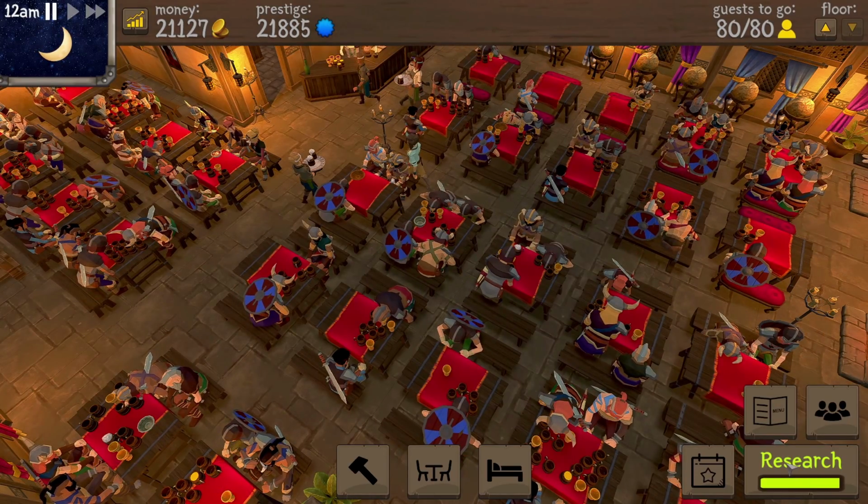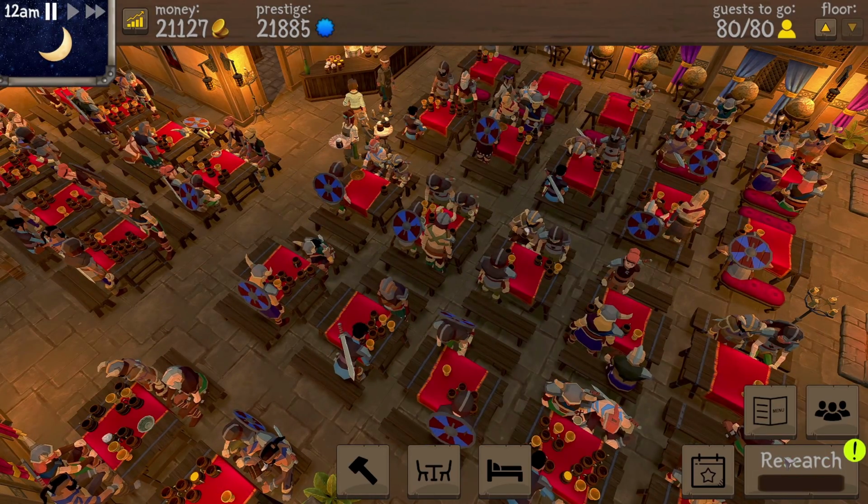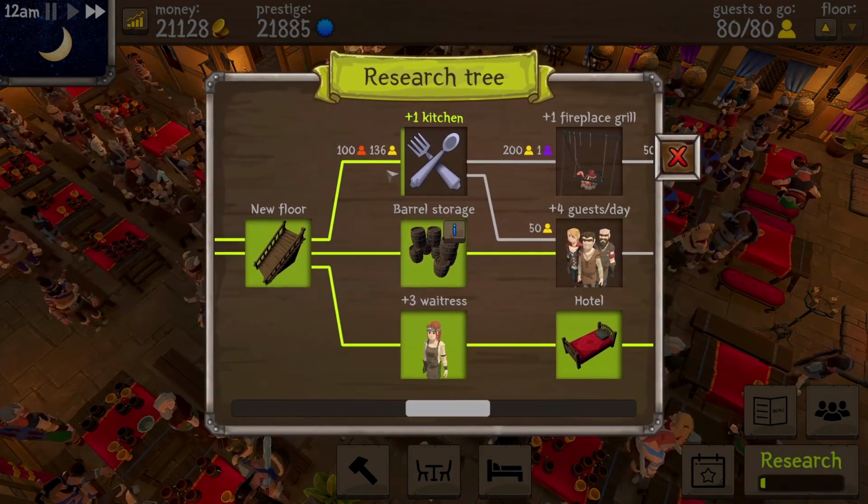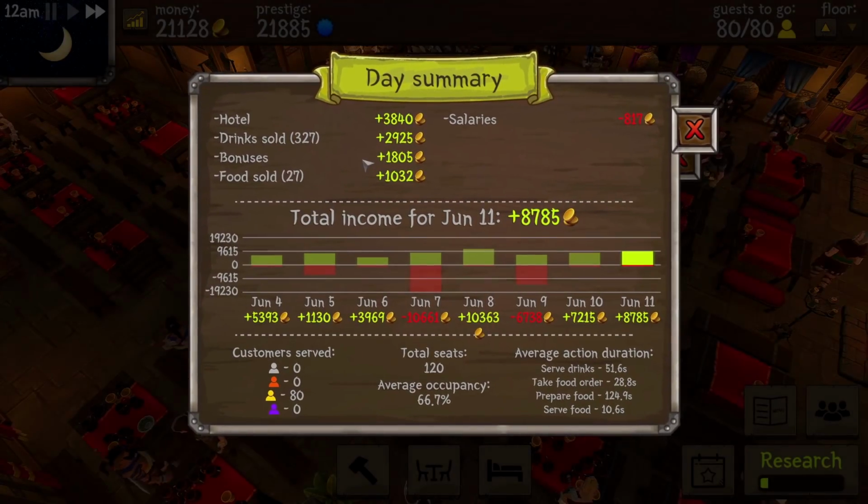Right, hang on. So we've paused it, and that research is done. Now start the kitchen research. So now is that going to start making a dent? Is that going to start working? It is. Our plan worked.